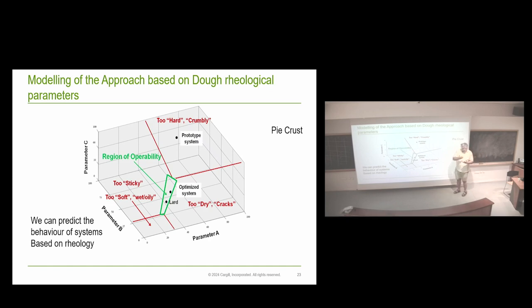And we baked pie crust on our rheometer. We did various other things, and we found these 3 parameters that we could model, and then we can see there's this sort of region of operability. If we have a system where we fit in this region, we can get something that works. So we're able to work with our customers to take their fats, find a system close to theirs, and find something that works. So we can use rheological and other techniques in order to do this.